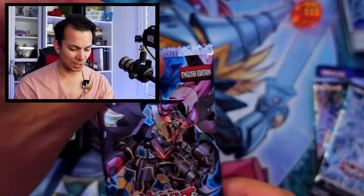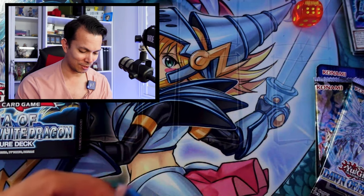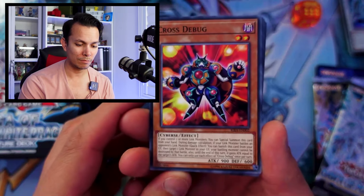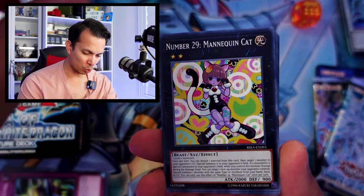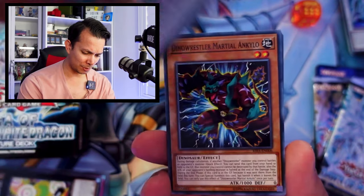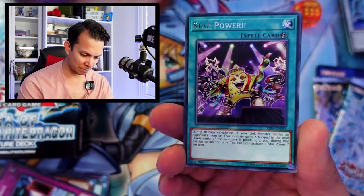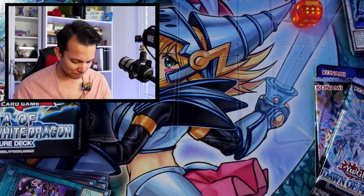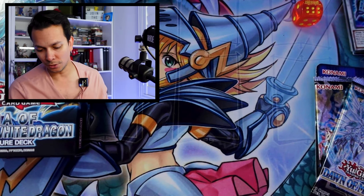All right, final Rising Rampage. I wanna see if maybe I'll get some more of these. This is actually a pretty good set for the Starlights. Might be worth getting some. I gotta see how much they are in the third party markets. All right, we have the Cross Focus. Okay, we have the Cross debug, the Yoshenju Sword Swing, number 29, mascot, like Mannequin Cat, I guess. The Repulsion, the Dino Wrestler again, the Draw Discharge. What is it called? The Bird of Protection, the Star Power, and another Super of Darkness. That's how I feel right now. This one is 23 cents. So that Ultra was a surprising result from that, I guess.